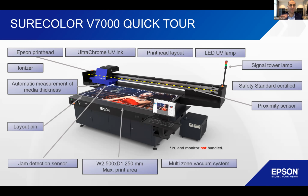The printhead will move over the media, measure the height and calculate the perfect plotting gap required to achieve the maximum quality. The size of the machine is 2.5 by 1.25 meters, so it is the maximum print. We have also a jam detection sensor, in case of course you're going to print on different types of materials. This jam sensor is very important to protect the printhead. And also we have what we call the signal light, which gives the industrial feel, and it's important to warn you if there are any issues with the machine.